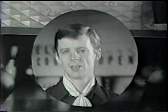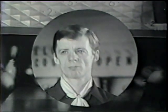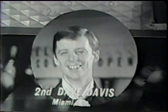The winner of that first encounter will earn the right to move up and bowl against the number 3 finisher, the first of our left-handers that you will see, also trying to win his way to Firestone, Dick Batista from Astoria, New York. The winner of that match will earn the right to move up, bowl the number 2 man, bowling's thin man, the new thin man in bowling from Miami now, Dave Davis.